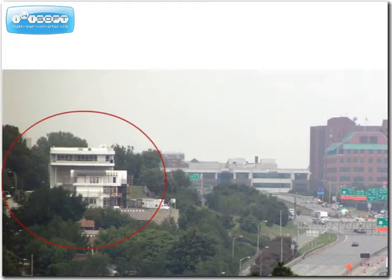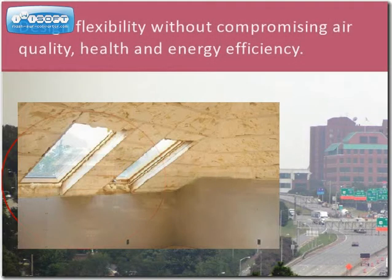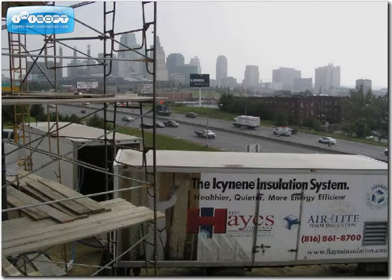Another high-profile project overlooks Union Station. Spray foam was selected here because air barrier properties allowed the home to have a non-ventilated roof, which avoided unsightly ventilating methods. Spray foam insulation gives architects and builders design flexibility without compromising air quality, health, and energy efficiency. The second reason that foam was chosen for this project was its ability to reduce airborne noise.